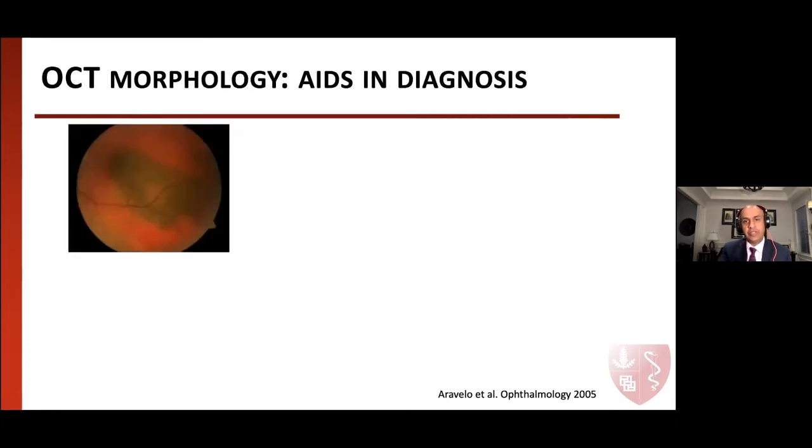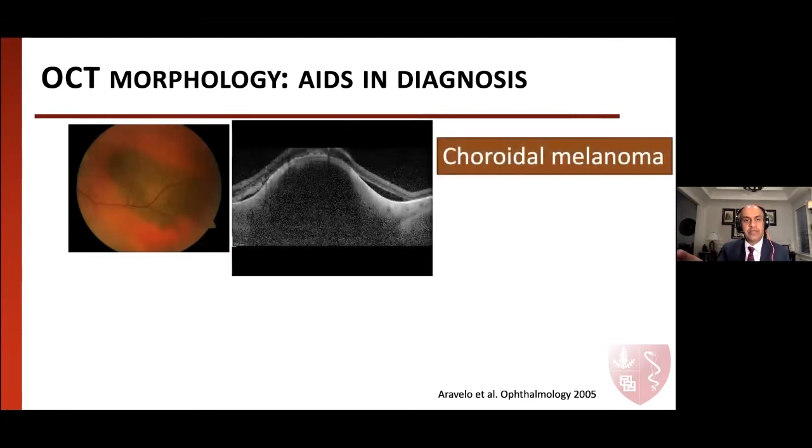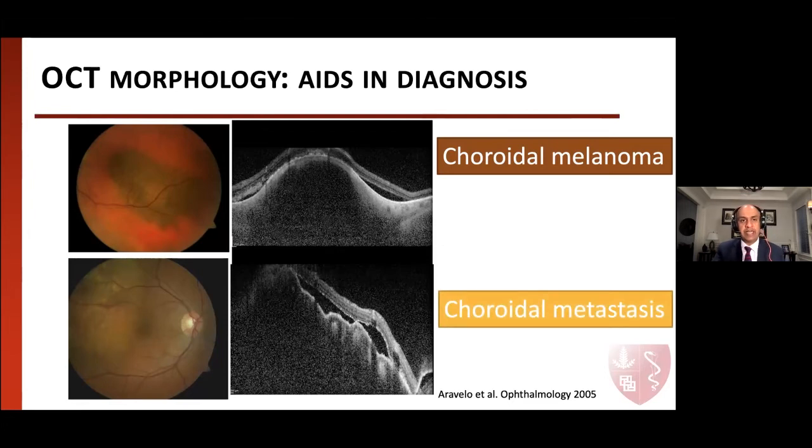So the morphology also aids us in diagnosis. We see this smooth domed elevation of a choroidal lesion, which is a melanoma. We can see this lumpy, bumpy pattern of a lesion in the choroid, which is a choroidal metastasis.